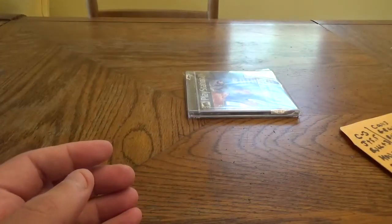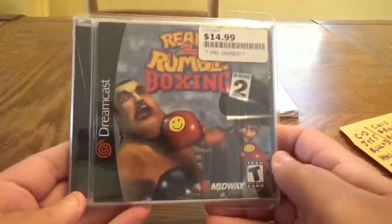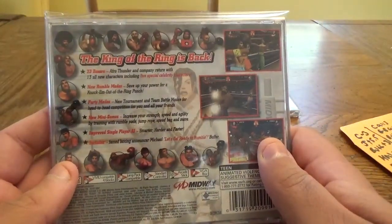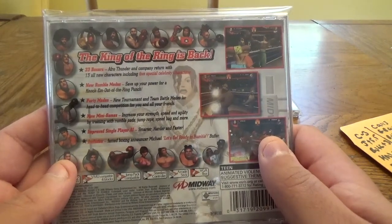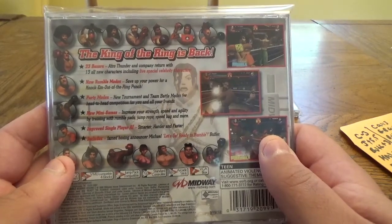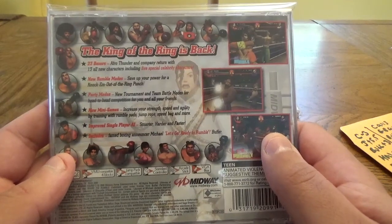And then for the Sega Dreamcast, I've been missing this one forever. Ready to Rumble Boxing 2 from Midway. The King of the Ring is back. 23 boxers, Afro Thunder and Company return with 13 all-new characters, including 5 special celebrity characters. New Rumble modes, save up your power for a knock-em-out-of-the-ring punch. Party modes, new tournament and team battle modes for head-to-head competition for you and all your friends.